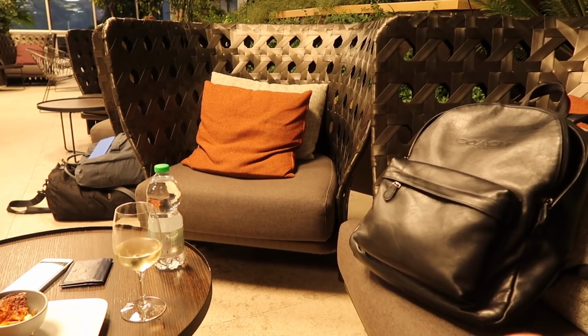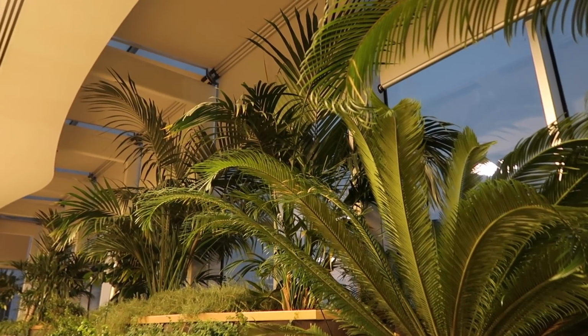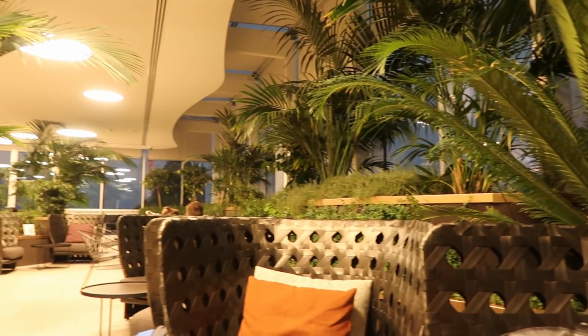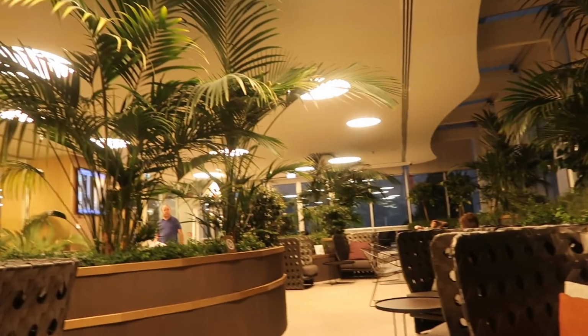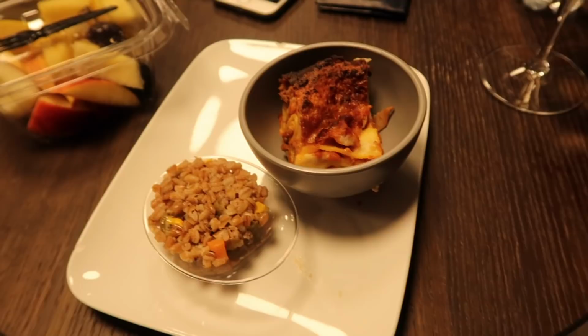I just wanted to quickly show you the lounge at the airport because it is right up my street. How about this? There are plants everywhere. Nice place to relax before you board your flight.